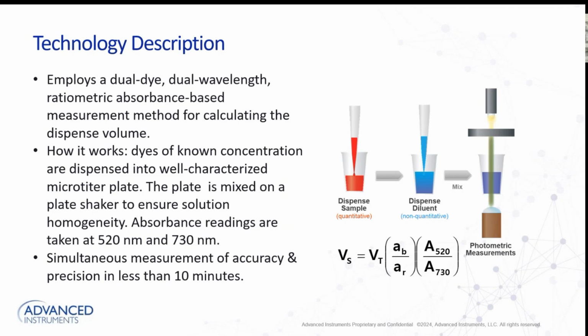All of that information gets transferred into the software using the barcode scanner, and we use the ratios of the known absorbances and the measured absorbances on the day of test to help you calculate volumes. And then last but not least, we're able to calculate accuracy and precision for the entire process, taking less than 10 minutes for both 96 or 384 well plates. It's a really fast process, but you'll see that in just a moment.